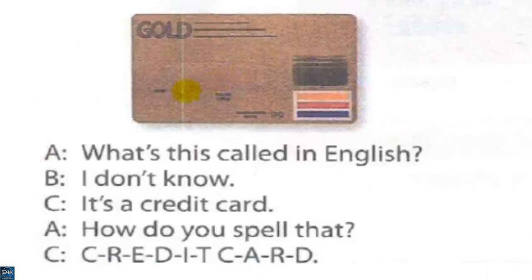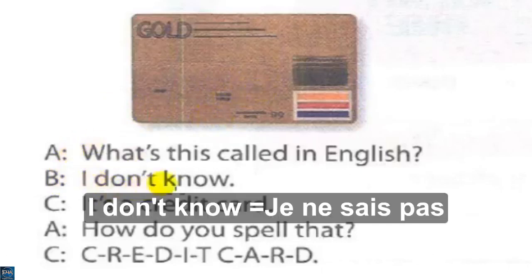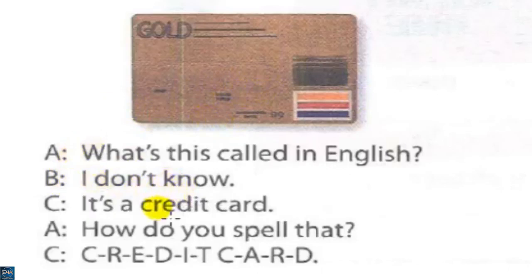This conversation is between three persons. What's this called in English? I don't know. It's a credit card. How do you spell that? Spell, say the letters. Credit card. C-R-E-D-I-T. Credit. Card. C-A-R-D.